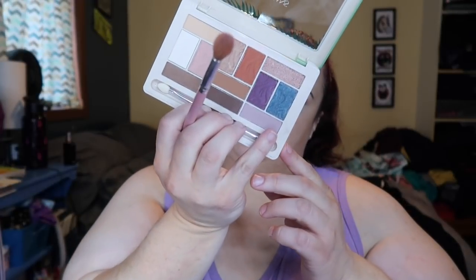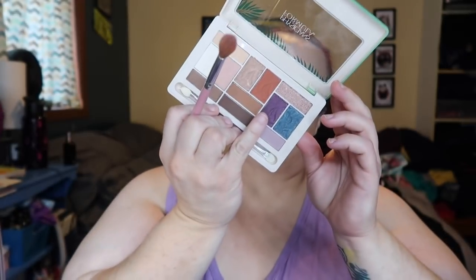I think today I'm gonna do purple makeup. Purple is my favorite, you guys know this. So I'm gonna take this light purple down here, which is Island Hopping. Yes, Island Hopping. And then I'm gonna use Peer Pressure on my lid.